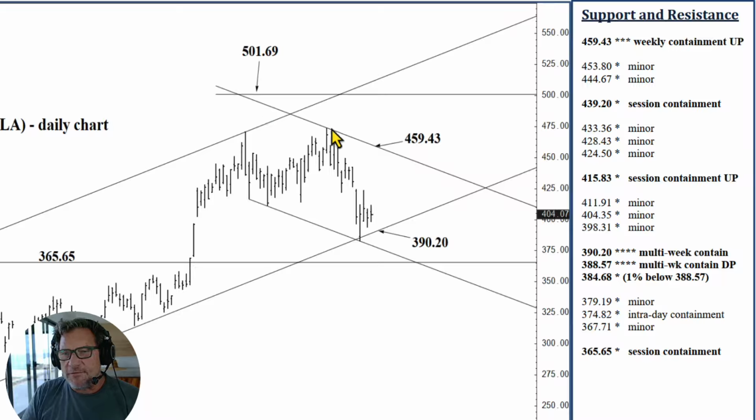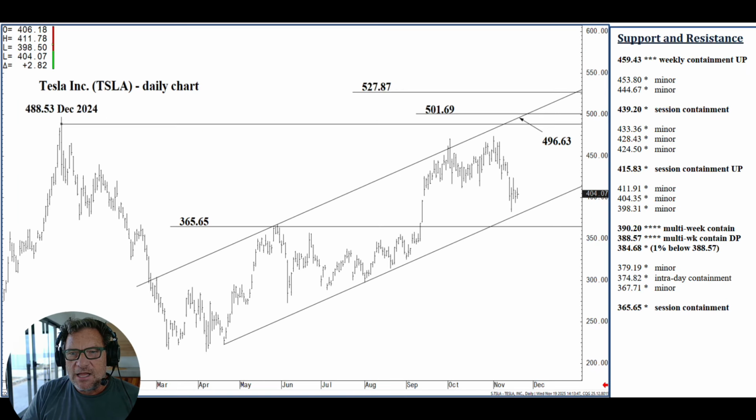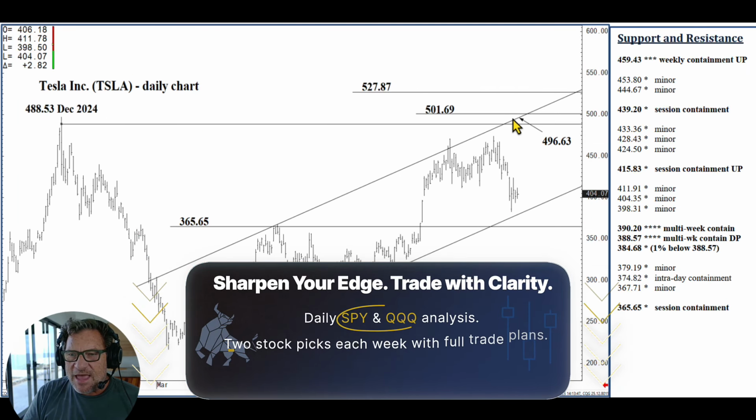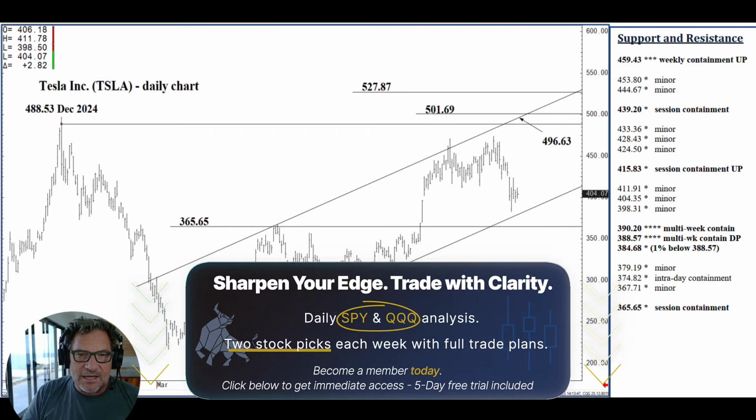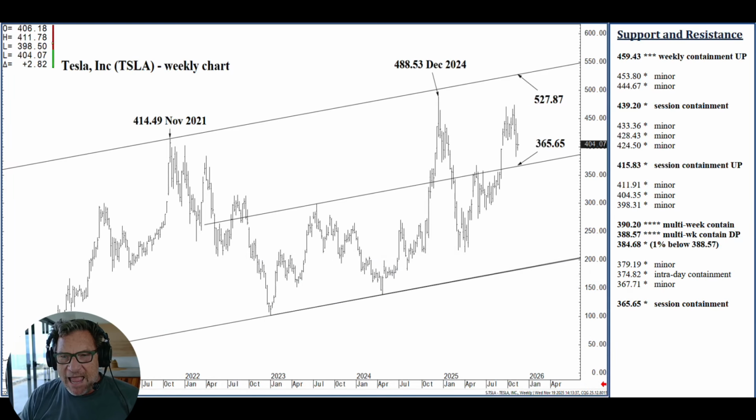If we close above 459.43, we're just another 3 to 5 weeks away from reaching that 527.87 level. And that would then likely, in my opinion, that being a 5-year channel top and all, contain buying pressures on at least a quarterly, if not annual basis.